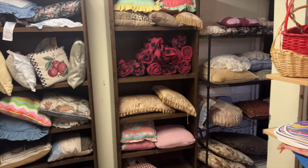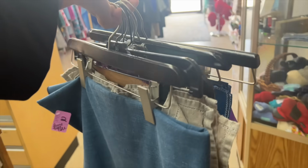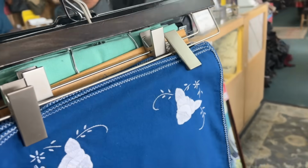We did not do too shabby in the linen room. I'm so glad she told me to go around the corner. Oh, you found something. I did. I found a bunch of beautiful linens. Okay.